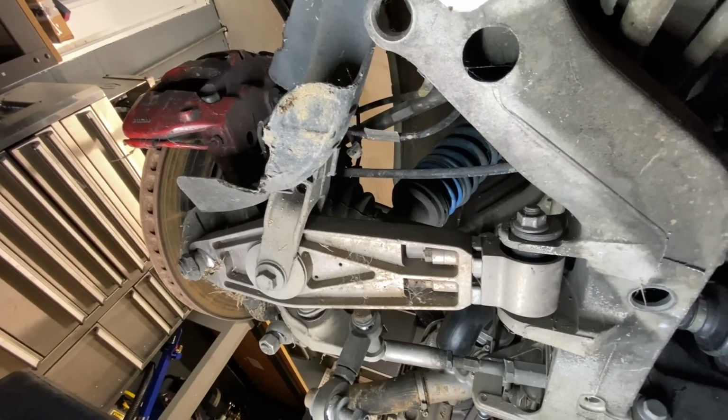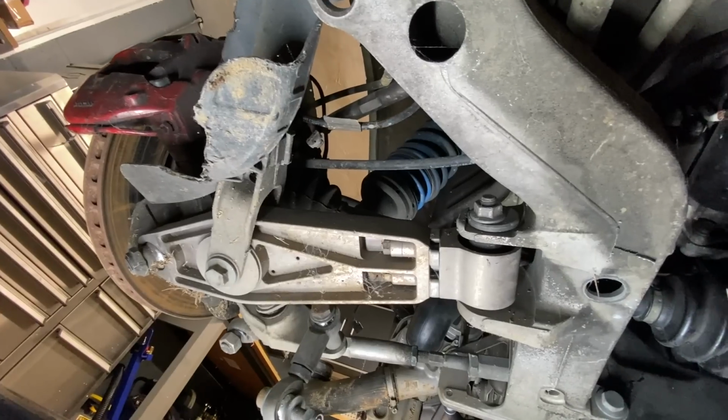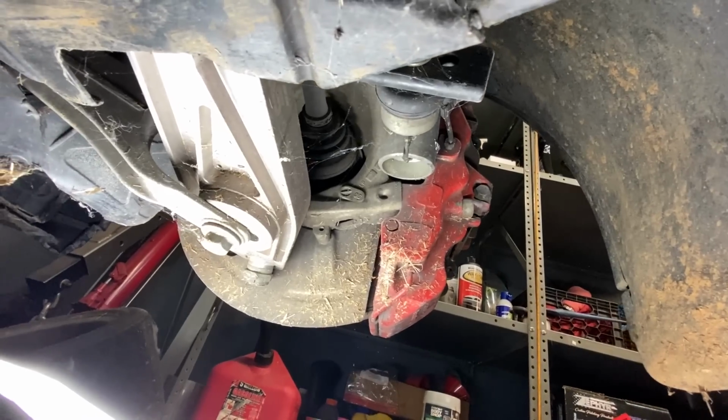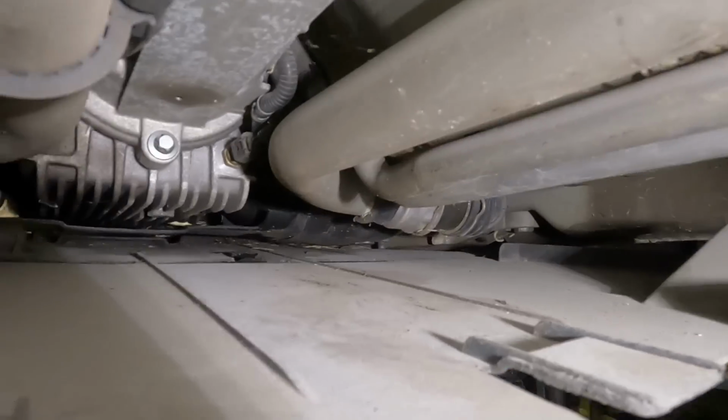Up front, same GT3 style lower control arms. We have some sort of adjustable sway bar, unless the factory's adjustable. I don't know about that. Axles in there look good, they look fine. Looks like more of the same over here. I am curious, I don't think those are stock brake calipers, but you guys let me know, because I really don't know. Not a whole lot else to see up here. Stock diff is up there.